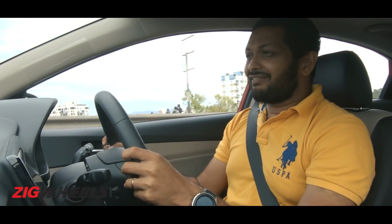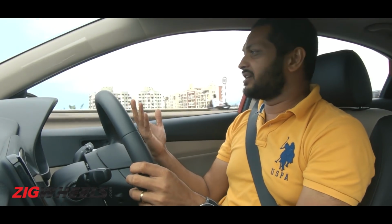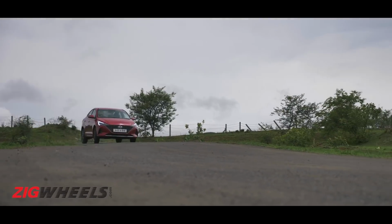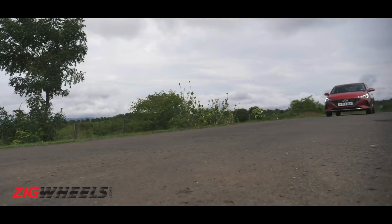In terms of handling, it is exactly like the rest of the car. It needs to be driven in a laid back and relaxed manner. It doesn't like to be hustled around, especially over ghat roads where there's quite a bit of body roll, and also the steering feels inert. So yes, if you drive this car in a relaxed manner, it feels absolutely fine.